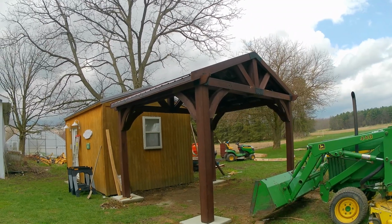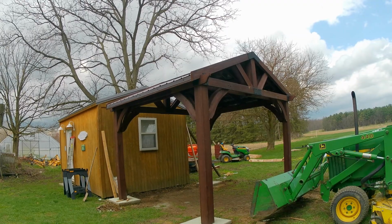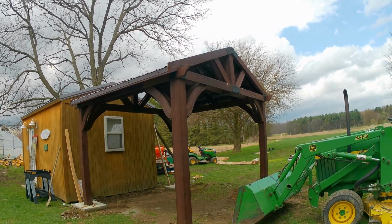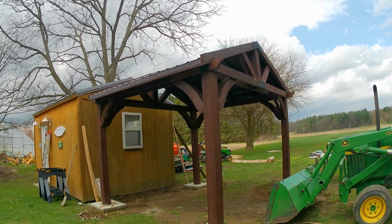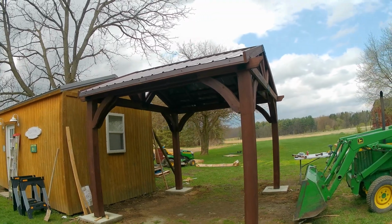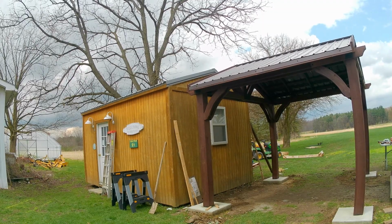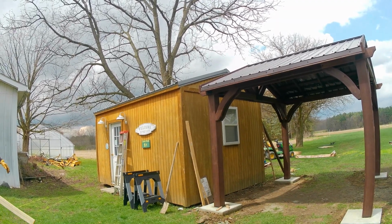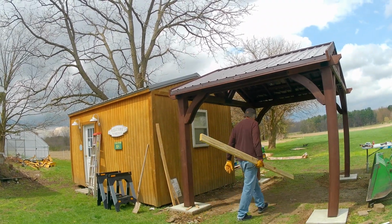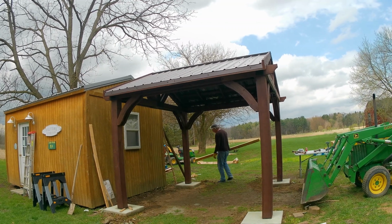It looks like we're just about done. 26 hours is what it took. So a little over what the estimation was on the instructions. Looks pretty good. We've got a couple of pieces to touch up that we banged up. We bought some stain yesterday. We're going to stain the packing shed as well to hopefully somewhat match. At least a little bit closer than the ugly yellow with the brown. And then touch up the pieces that we banged up.